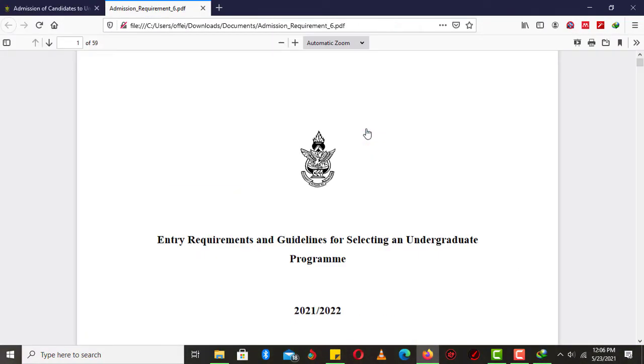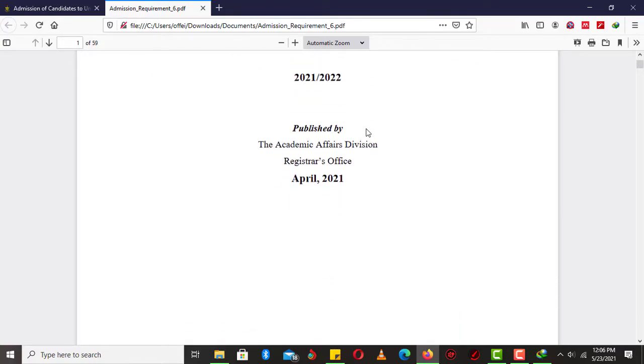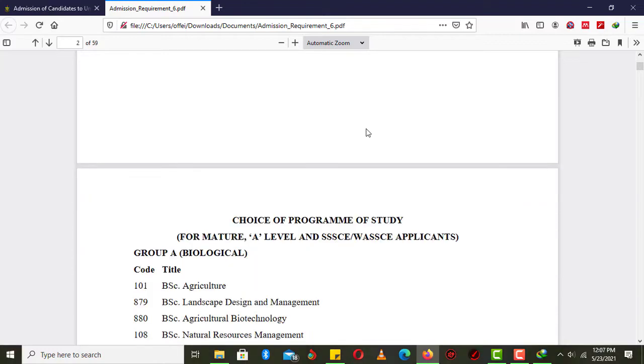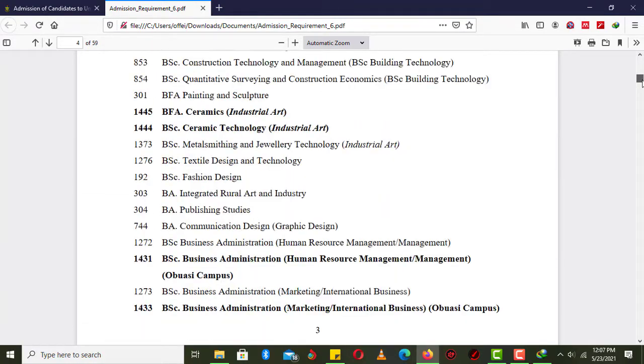So this is the official admissions brochure for KNUST, showing the entry requirements and guidelines for selecting undergraduate programs for the 2021-2022 academic year. The admissions brochure contains all the available programs, entry requirements, and the cutoff points, which is very important and should serve as a guide when you are applying for any program at the university.